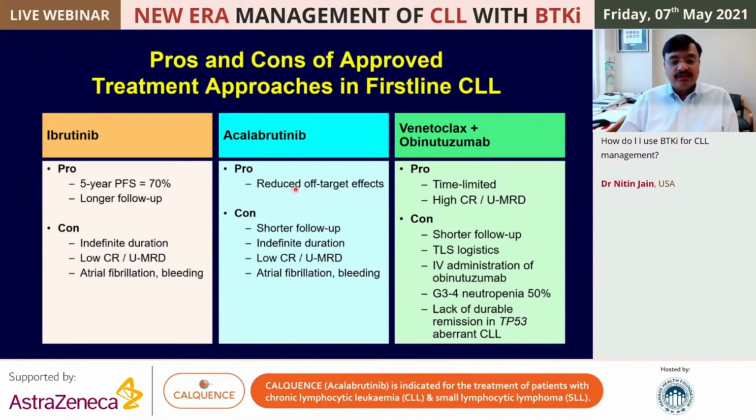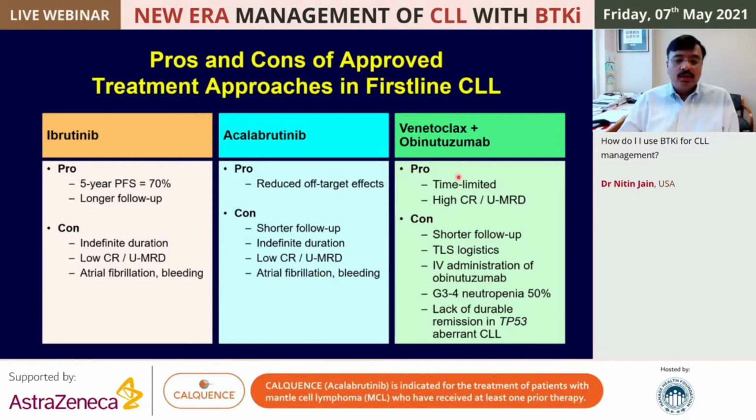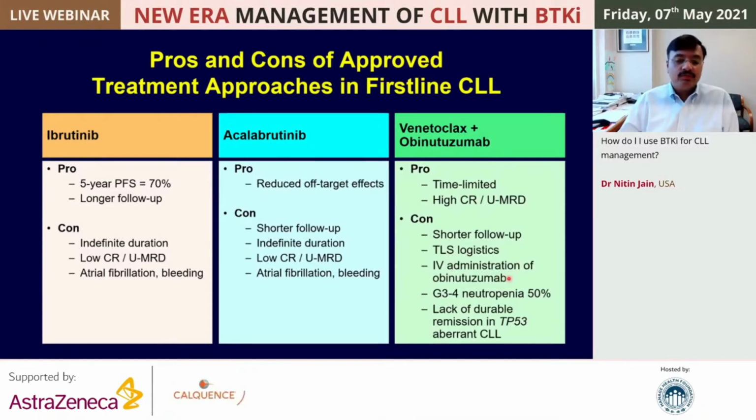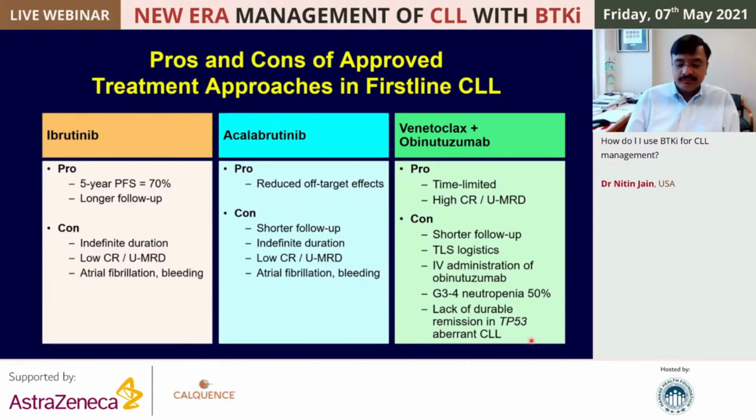Acalabrutinib has less off-target effects, so it overall is better tolerated than Ibrutinib, less dose reductions, less risk of atrial fibrillation compared to Ibrutinib. And the venetoclax obinutuzumab certainly has an advantage of being time-limited therapy, but then we don't have long-term follow-up of this data. You have to watch for the tumor lysis syndrome. Obinutuzumab is given IV, so you have to get them to the hospital or the clinic to get it. Neutropenia rate is high, so you have to watch for infections, or many times they need growth factors, GCSF support. And then the p53 patients, as I mentioned in the previous slide, do not do well with this therapy.